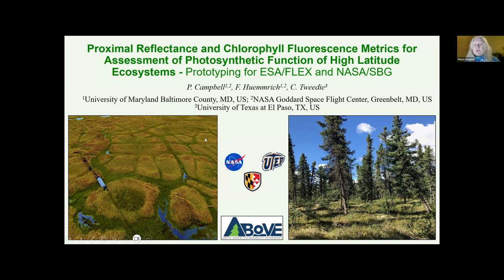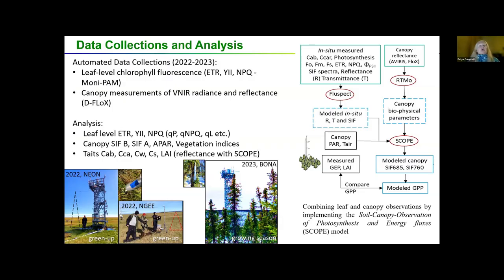So then we also studied boreal forests. And so I'll talk about these three different sites and compare them. We collected the data in 2022 and 2023. At leaf level, we used a monitoring PAM, and the data includes steady state and maximum chlorophyll fluorescence, electron transport rate, and yield of photosystem 2.